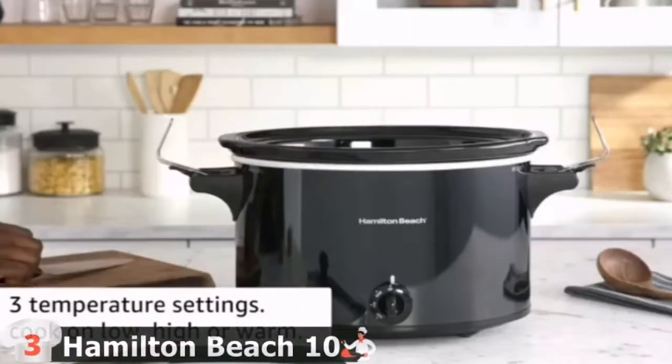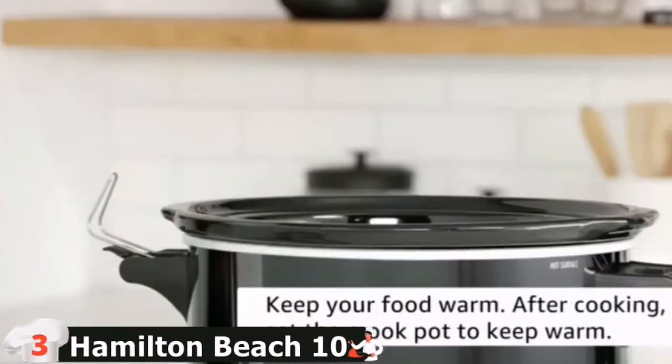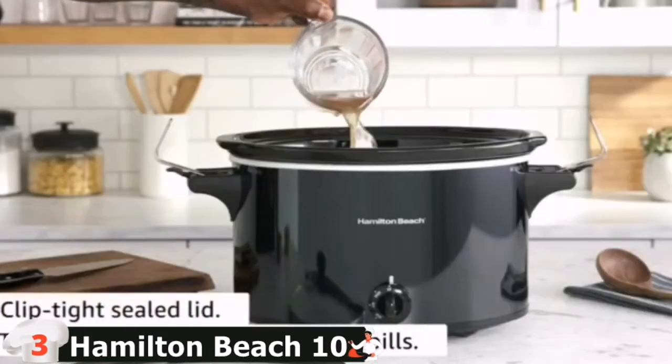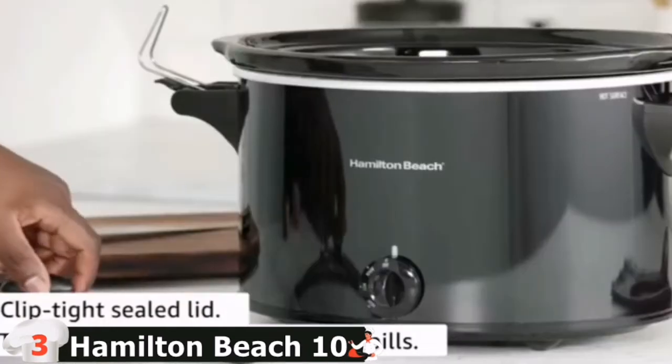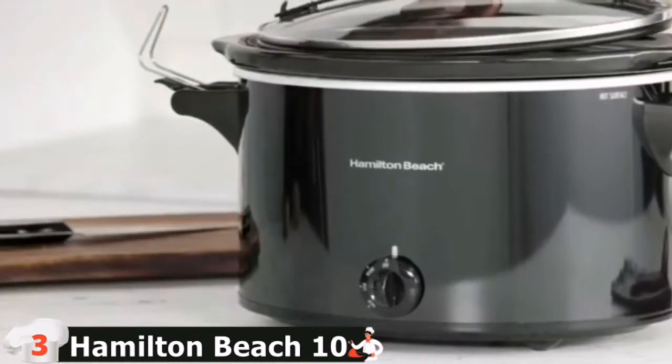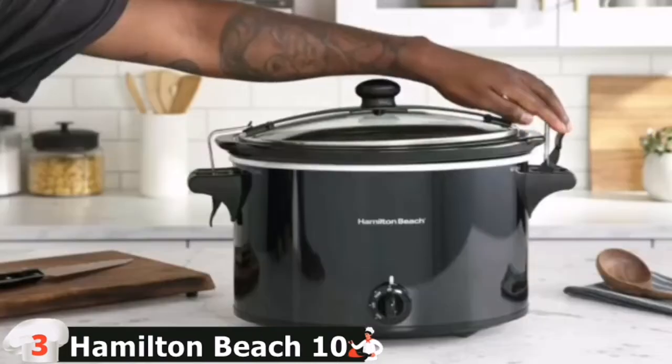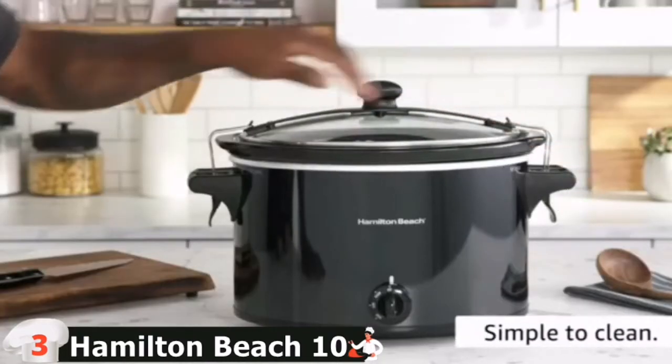This slow cooker features low and high cook settings and a warm setting, ideal for buffets or when dinner ends up later than you planned. Full grip handles make it easy to carry, and both the stoneware and glass lid are dishwasher safe. This cooker offers a low or high heat setting, as well as a warm option to keep food at serving temperature once it's finished cooking.